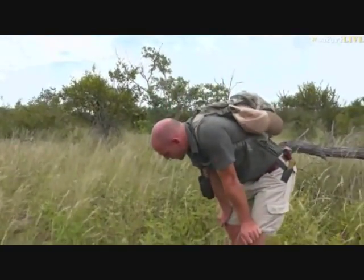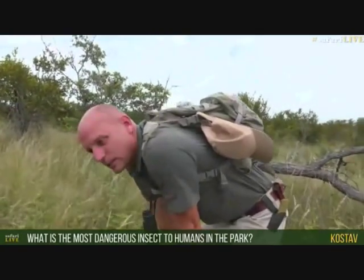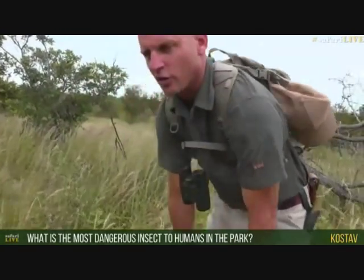Costa, you wanted to know what are the most dangerous insects to humans in the park. I would have to say, Costa, that probably the Anopheles mosquito holds the most danger for people in the park, in that it transmits the disease malaria, which is given to you by a parasite. Now, malaria kills many millions of people per year in Africa still today. And this area that we live in is quite a high malaria area.